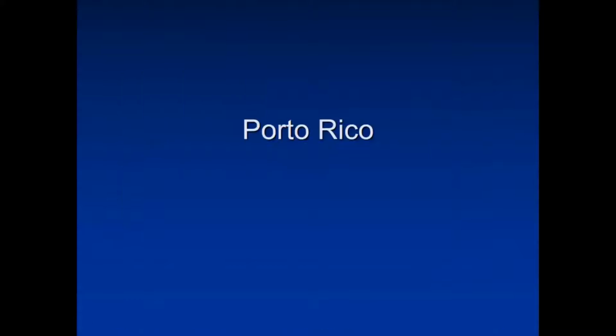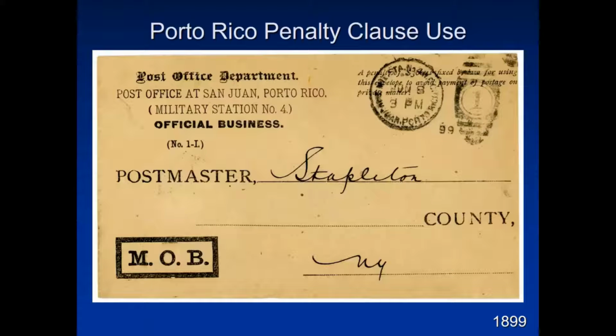Okay, and then Puerto Rico. So we have a military station 4 out of Puerto Rico going to New York. Kind of standard. There seems to be, and I don't know what the deal is, this postmaster in this city seemed to get a lot of penalty mail, money order business, whatever. This is not the only one from overseas going to this guy. Maybe he's a stamp collector, who knows?